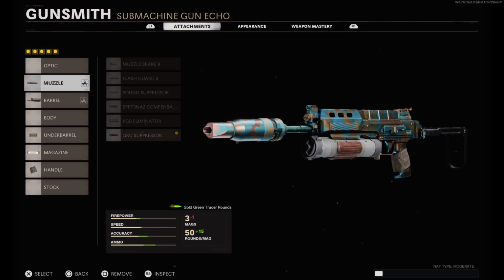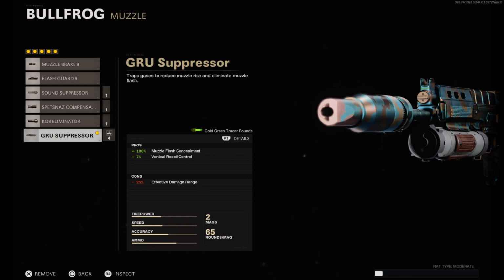With our fourth SMG, we have the Bullfrog. The Bullfrog is a pretty fun SMG to use whenever you're playing Nuketown. I think it's one of the best options for Nuketown, and I find it a lot of fun. Starting off with the muzzle, once again we have on the GRU suppressor, which gives it the same muzzle flash concealment and gives us the plus 7% bonus to the vertical recoil control, which is pretty crucial.